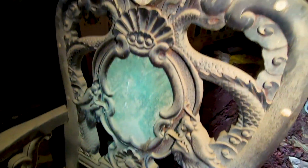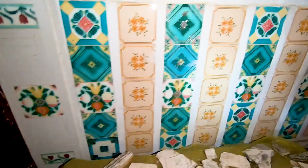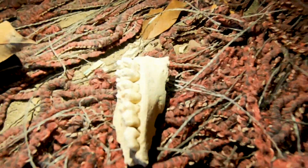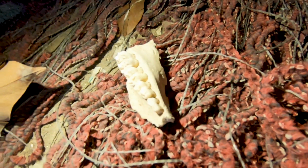So as we enter, there's a lot of rubble everywhere. Look at this beautiful chair sitting as soon as we come in. There's a jaw here, like teeth. Does it look like human teeth, maybe? I don't know, guys, what do you think? It's weird. It's a dead mouse. The local cat killed it.